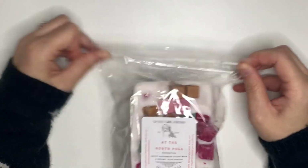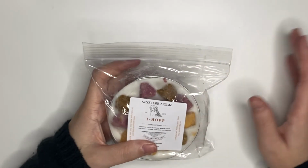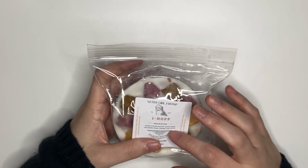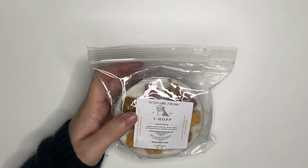So then the problem child, okay? As of when I'm filming this, 3 p.m. EST on Monday, November 22nd, I'm giving you the info I have on this so far. I got this souffle of IHOP, which is well known in her shop, and it is pumpkin pecan waffles, maple syrup, and brown sugar, caramel, and coffee.